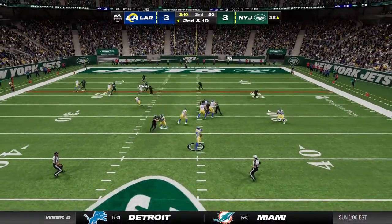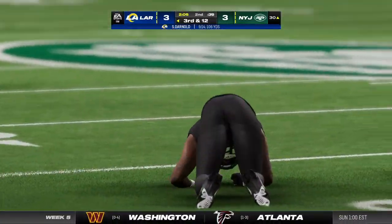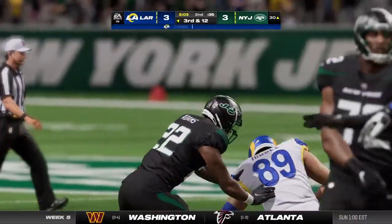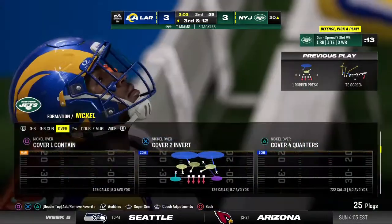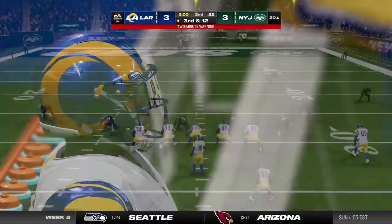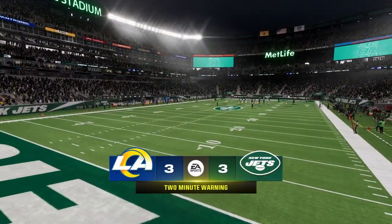To the air again, Darnold. Gets this into the hands of the tight end, Higbee. And he went backwards. He'll be down at the 30. 2 yards the loss, and now 3rd and 12. Second quarter, 2 minutes to go. Tie ball game.